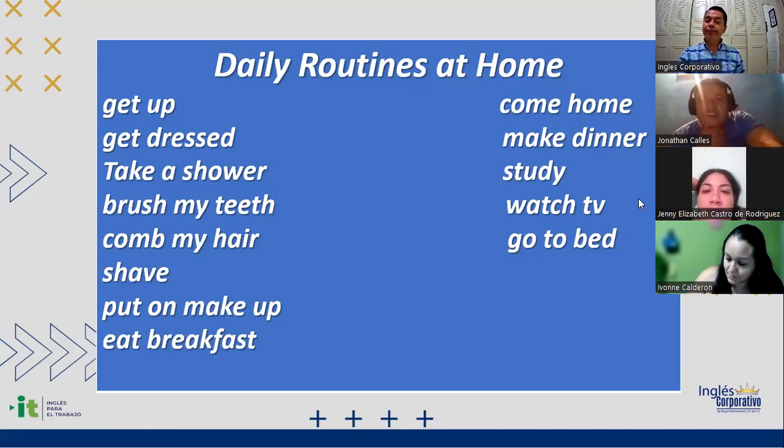Questions? Dinner el restaurante. No, cena. Cena. También dinner. Puede decir supper. S-U-P-P-E-R. Supper. Es lo mismo, cena. Dinner or supper, right? Good. Any other question?